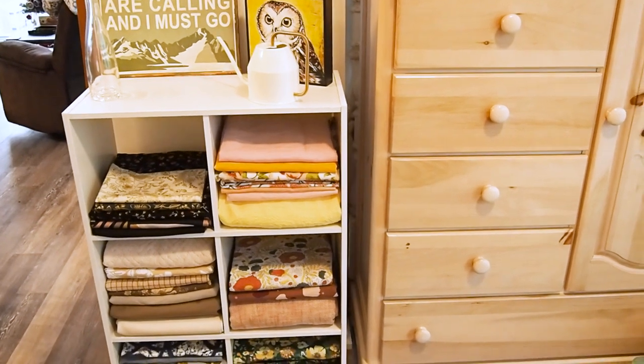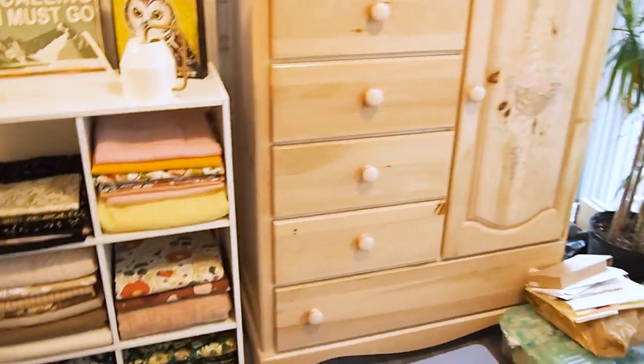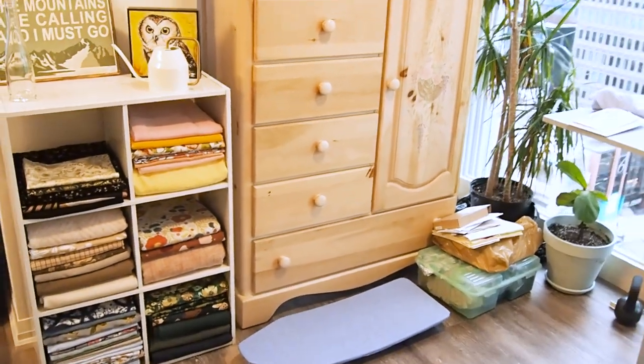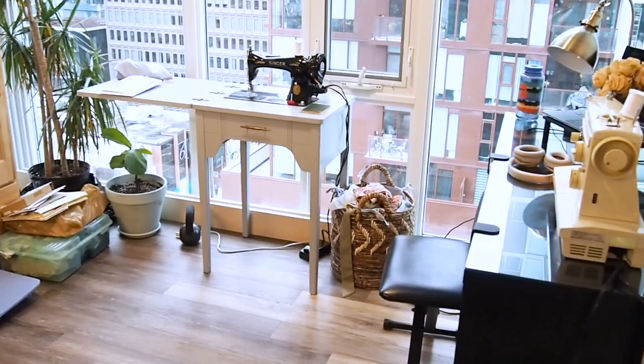And I've also collected the scraps from my sewing projects and organized that as well. So all in all, it's looking pretty organized and I'm ready to start sewing. So I hope you enjoyed seeing me tidy and organize my sewing and crafting space. I feel like I could just breathe so much easier now that everything is put away and organized, and I feel like I finally have the room to start working on a project.